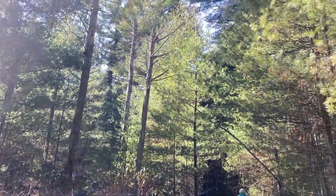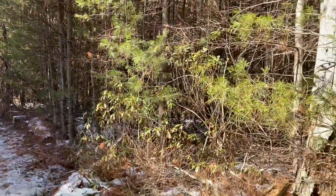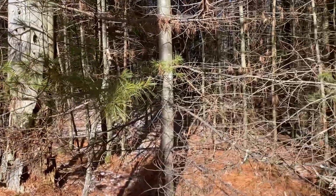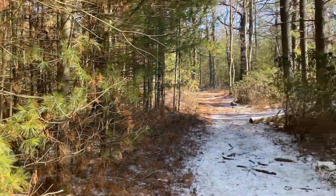Getting ready to enter the pine forest of this trail through here. It's really pretty. You can see how thick the trees are through here.